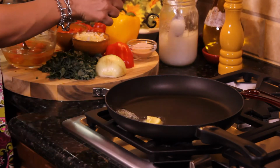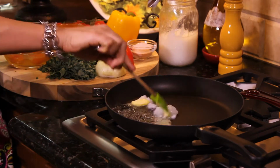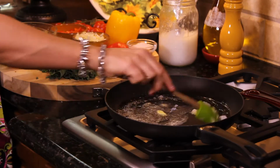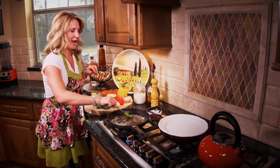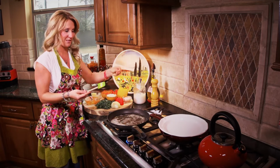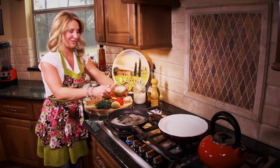So I'm going to immediately combat that. I don't want the butter to burn. Put a little bit of coconut oil in there. You want butter and olive oil at a medium heat. There we go. All that healthy fat, all that wholesome goodness. I tend to take a little bit of my Himalayan salt and just sprinkle it on the bottom of the omelet as well. I'm going to add my onions first.